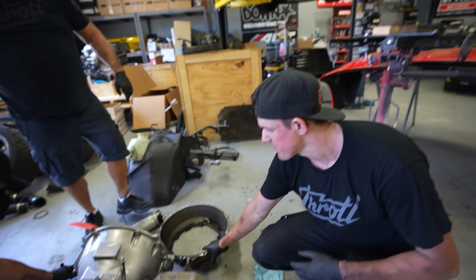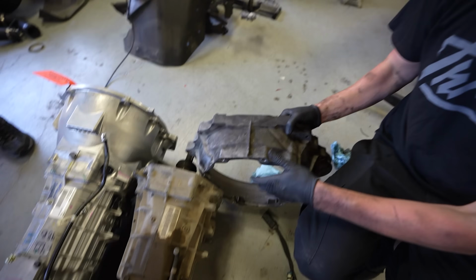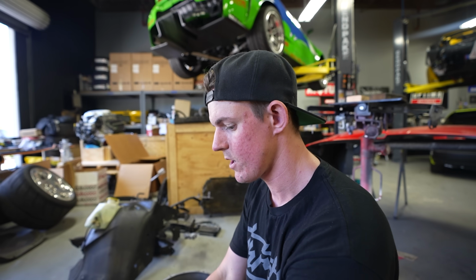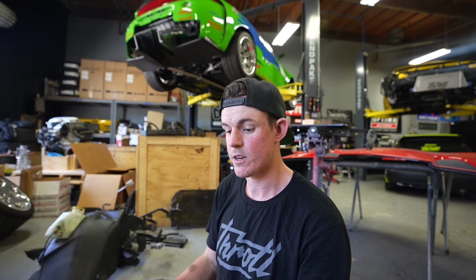As you can tell, we have a different bell housing for the Viper engine compared to the Hellcat motor that they gave us, as well as the extension housing. So pretty much the only thing that's the same is the core here. You can add whatever housing you want on the front, whatever extension housing you want on the back, and you can also change the gearing. So it's a very diverse transmission. It's a very modular transmission setup.